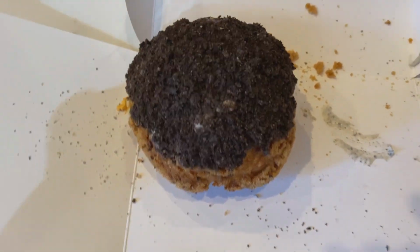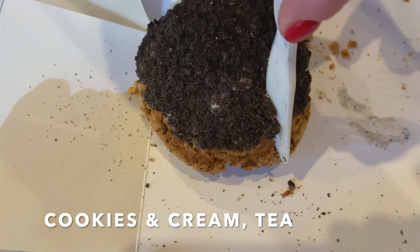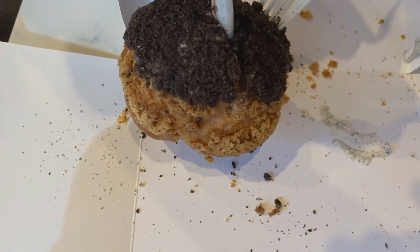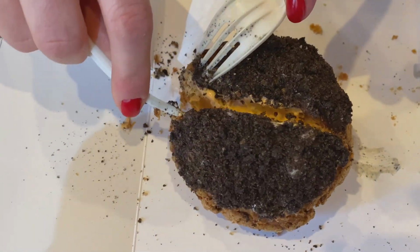Okay, next one. Cookies and cream and tea all in one, yeah? What else do you want? I'm assuming it would be as filled as the other one. We did a good job last time cutting it. And this one, is it a bit harder? Ooh, I can see yellow stuff. Oh my god.